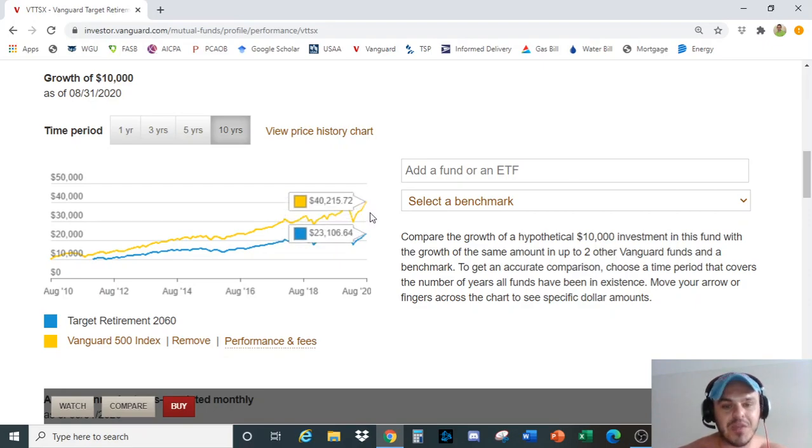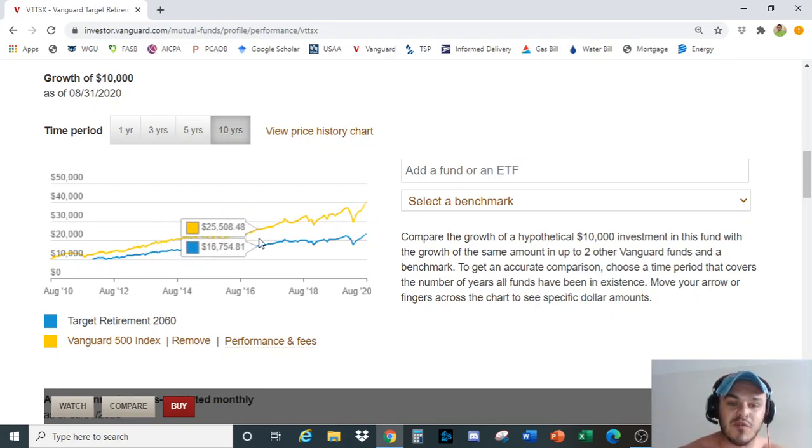You can compare it and see how your returns would have been different had you invested that money in the S&P 500. Now, one thing to keep in mind is that the Vanguard target retirement funds have domestic stock, international stock, and domestic and international bonds. The S&P 500, this yellow line, is just 500 of the biggest companies in the United States. And you may think that these returns are insanely different. That's because domestic stock has performed well. It's performed better than international stock over the last decade. However, that may not always be the case.